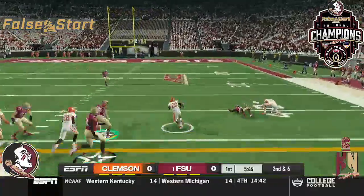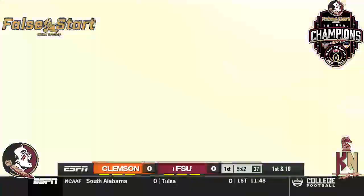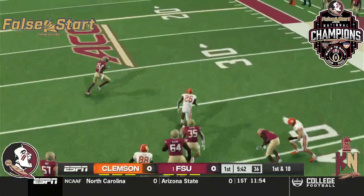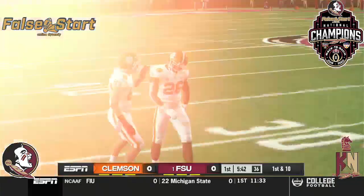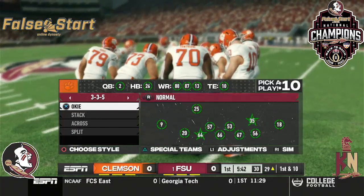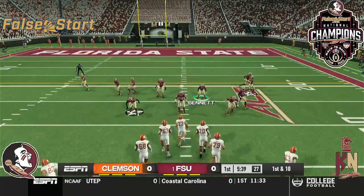Perkins takes a handoff. He's at the 40. And he's level at the 29-yard line. Maybe after a nice run like that, you try to go up in the air for the play-action pass. First and 10. Ball on the 29.